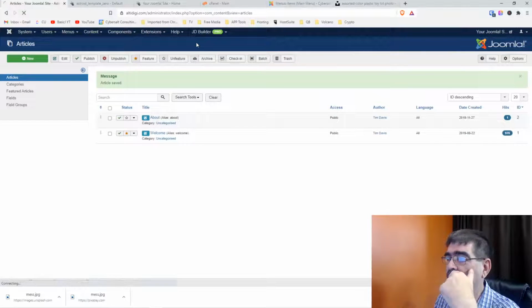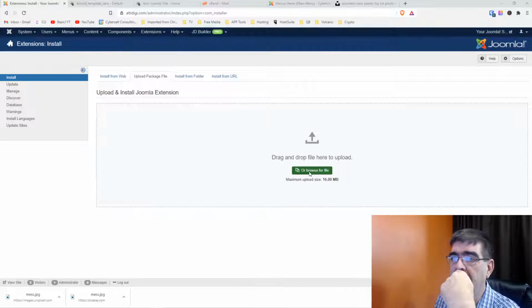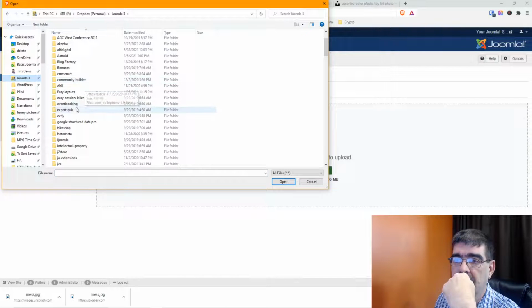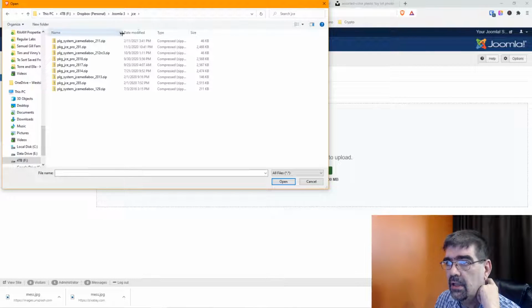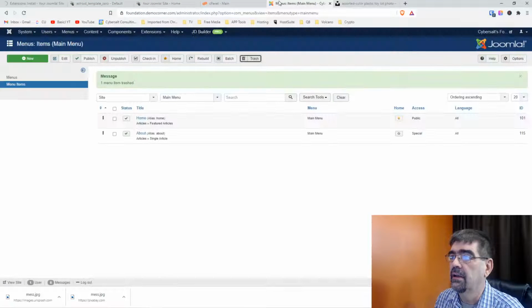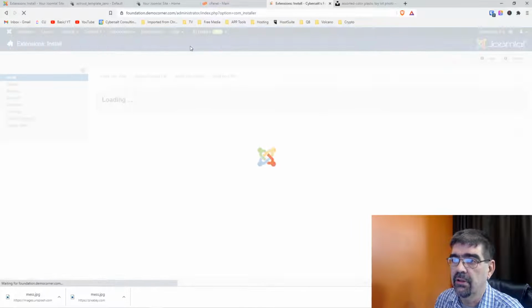Time to put JCE editor in there. All right, we'll do that. We'll upload. We'll browse. I have it stored on my computer here. And we'll go to JCE editor. And the most recent one that I have there is, let's see, from February the 11th. MediaBox, GoPro. All right, so we're just going to end up updating this anyways. So we'll do that. I'm going to do the same thing at the same time on my core install here too.